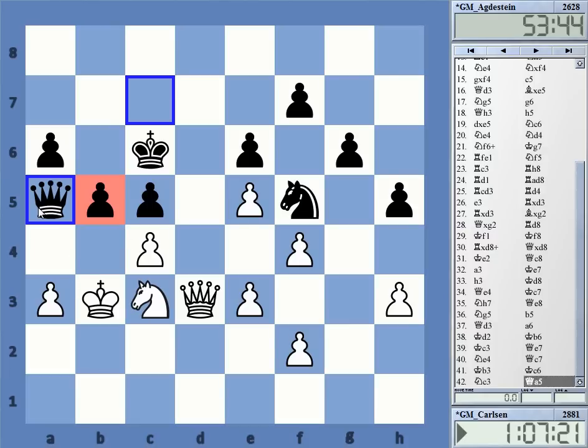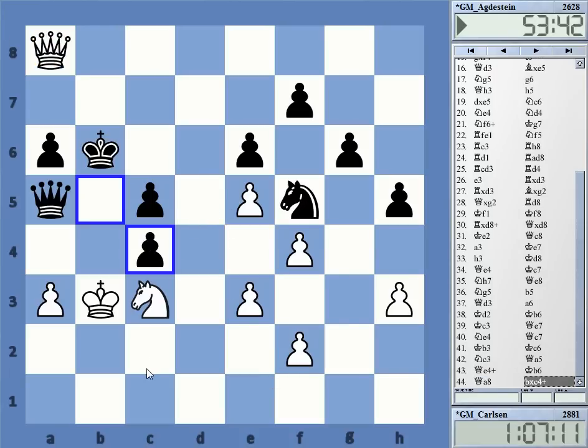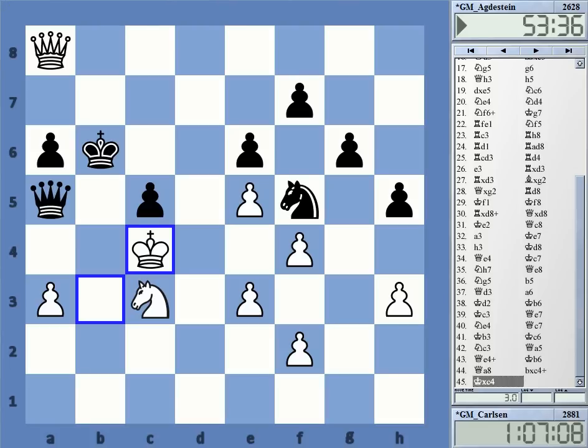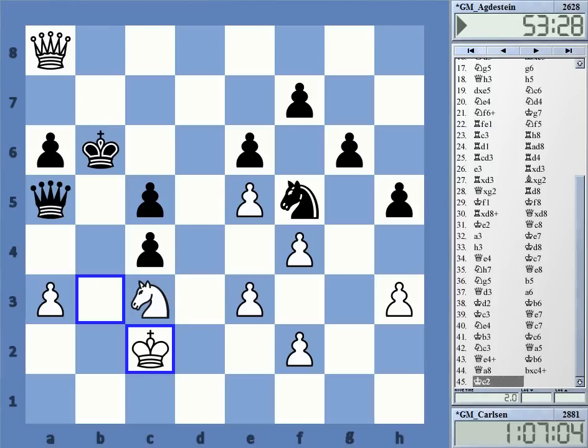He's protecting b5 with the queen, and if white tries to invade here, black has this check here, after which, for example, this is leading to an immediate draw. White must probably give the perpetual, and if white retreats, black can take here and has got this counterplay. This is a perpetual check, but it's very difficult to calculate all this, as you always see those ghosts, the knight giving checks and whatnot.